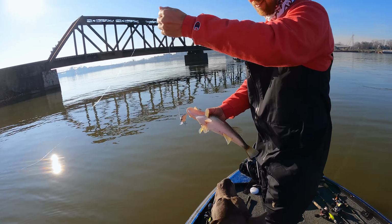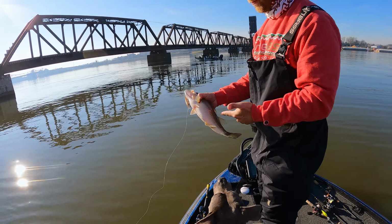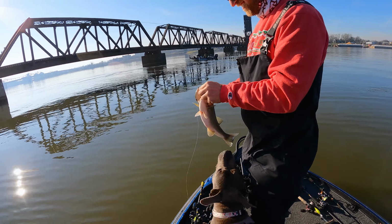They're pale. This is a dirty water fish, you can see, but look, they're eating, dude. This looks like Guntersville fish back in the day. You know how stocky? Little chunks, dude. Little chunks.